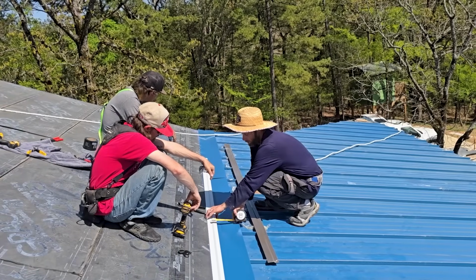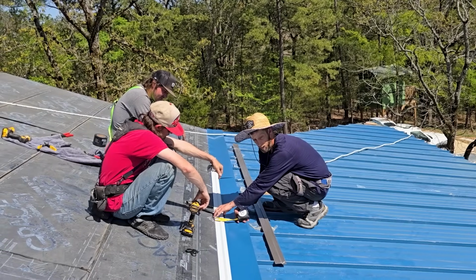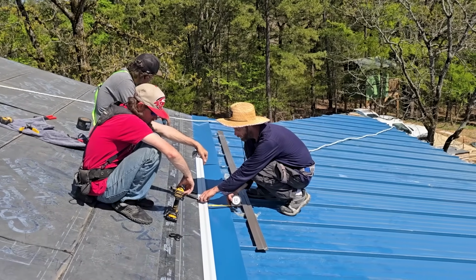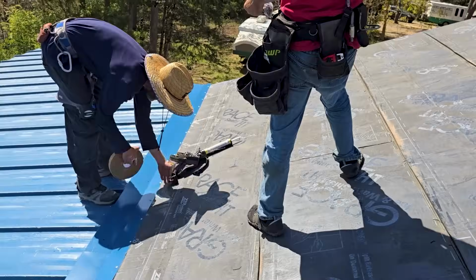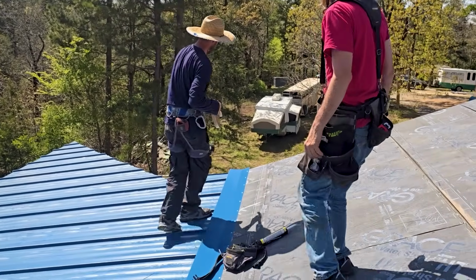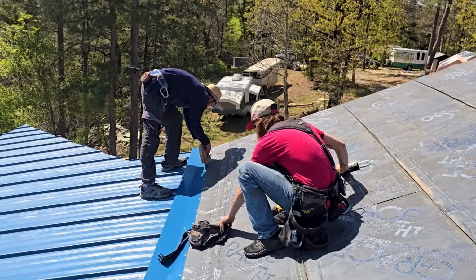Do you want us to try to ride that blue line still, babe? We could ride that same chalk line. That'd be smart. Let's just run that same exact chalk line. We need a continuous run of this. We cannot break it up. And the cleat is gonna run all the way to the end of the house.